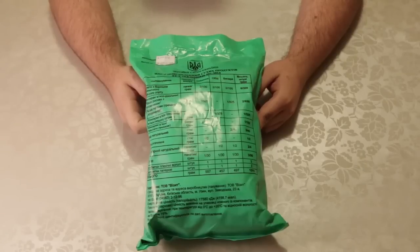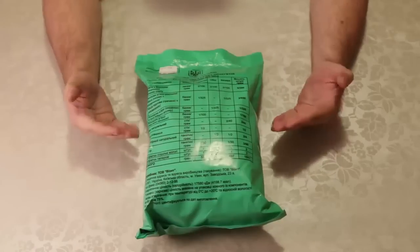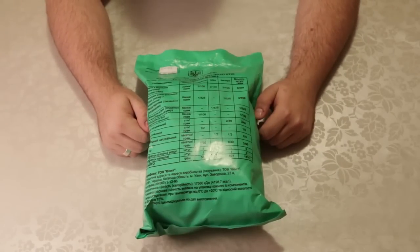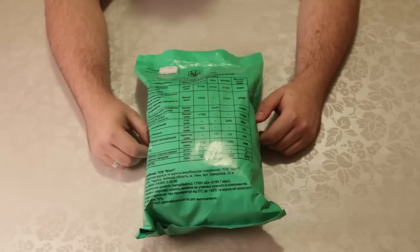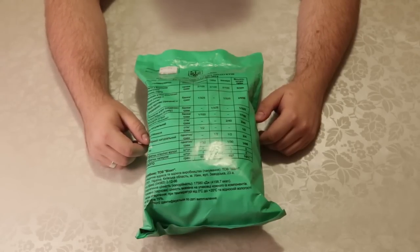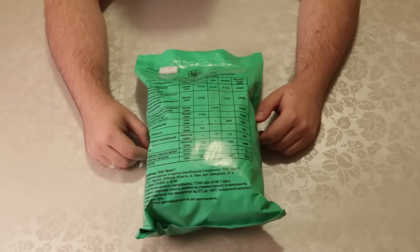Hey guys, this is Bizon, and today we have Ukrainian 24-hour ration. As you can see, this is Ukrainian 24-hour ration. Well, basically I can't read any of this because it is in Cyrillic. It would be easier for me to translate it if it was Latinic alphabet, but it is Cyrillic, so we will have to guess some things.